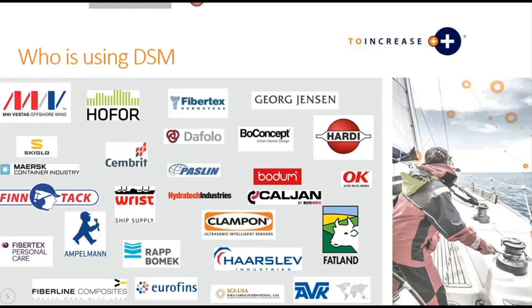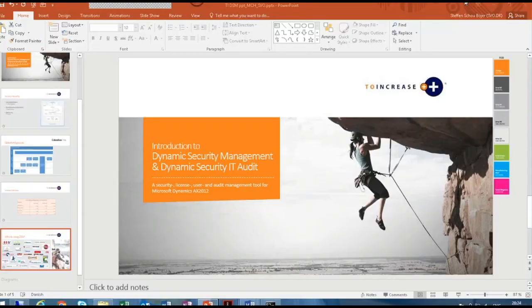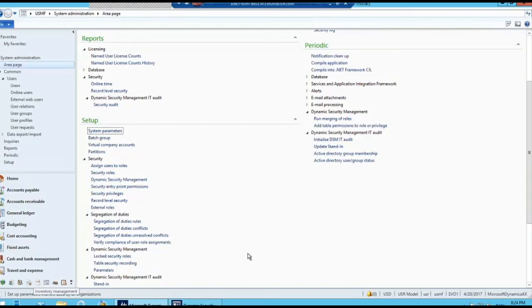My last slide here contains some of the customers that have purchased the solution during the last quarter or two. Some of them are two quarters old, I can see. And it covers both very large enterprises where we have thousands of users, but also very small customers where we maybe only have 10, 15 different AX users. It really depends on your need, for instance in connection to IT audit, but basically everyone has a need in creating the security roles as slim as possible. So that being said, I'm going to minimize this and then open AX and show you some of the functionality.